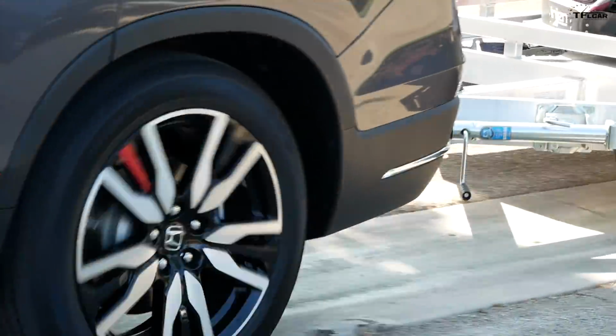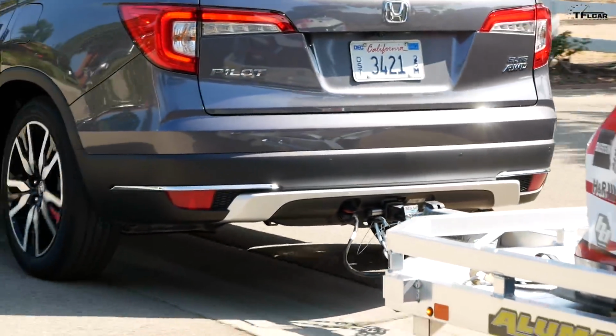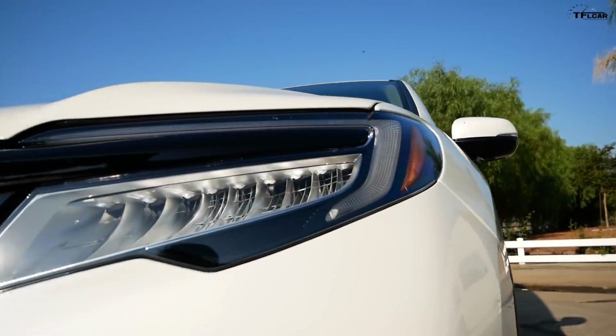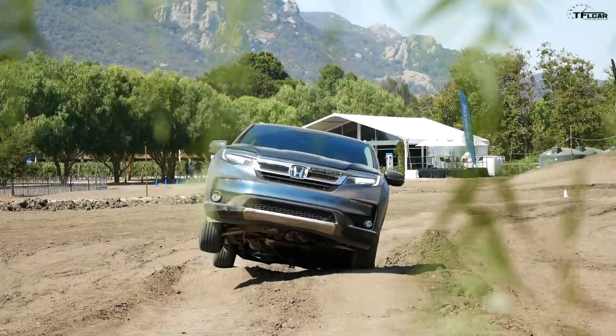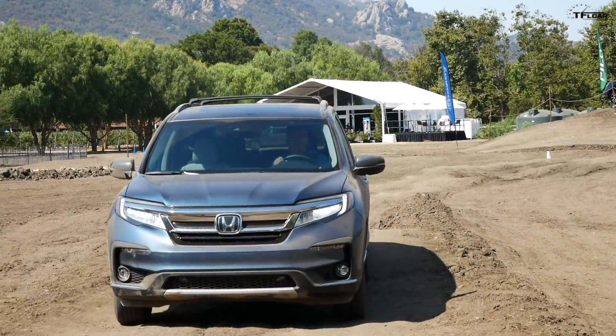This is a relatively light load, but I'm pretty impressed the way Pilot is handling it. So 4,000 pounds is not a huge amount of weight, but the suspension feels just as if you were running empty. The 2019 Honda Pilot actually drives very similarly to the outgoing 2018, but that's a good thing. It handles the twisty highways pretty well. It handles towing surprisingly well. I was really impressed. And off-road, yes, on this Honda course, it got me out of every sticky situation.